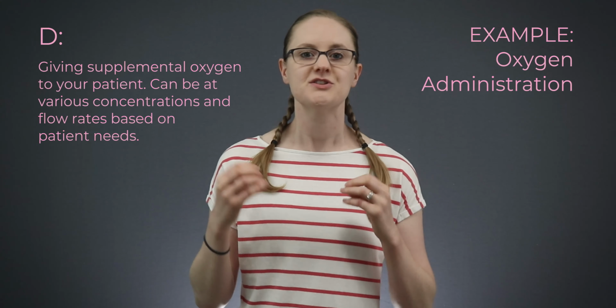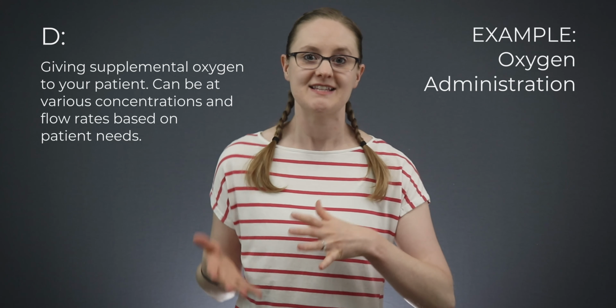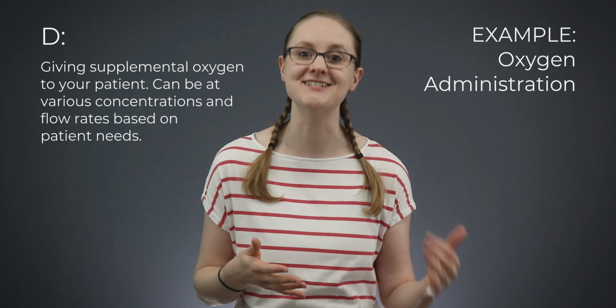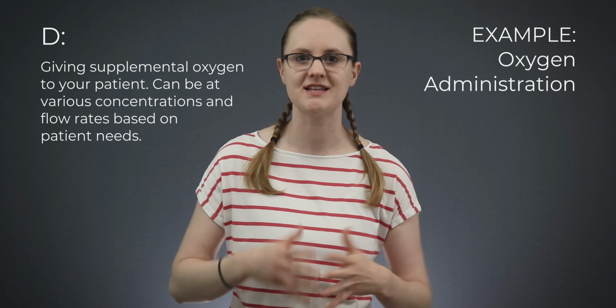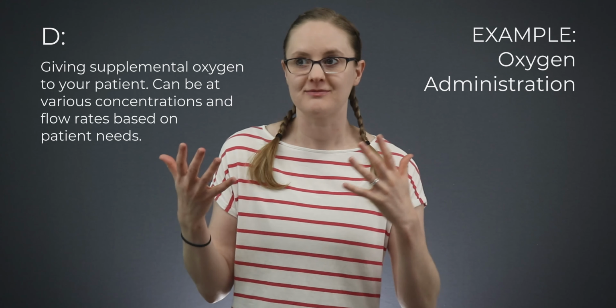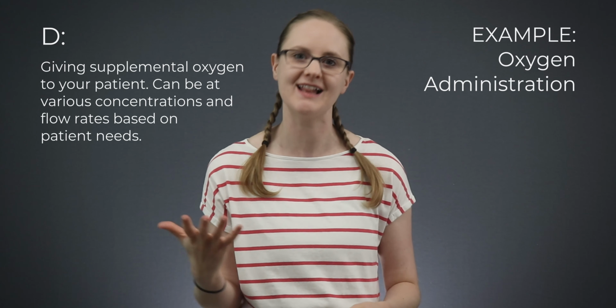So let's take an example of giving oxygen to a patient. Giving oxygen and oxygen administration is absolutely something that you'll study during your fundamentals class in nursing school. You have to know it for nursing school in your clinicals. So the definition and description of oxygen administration, or giving oxygen, is that you are actually giving oxygen to your patient. You may give it at different levels or different concentrations and through different ways, but you're giving it as a medication. And if you want, you can write all of those down here as well in this category.